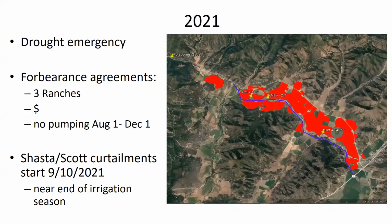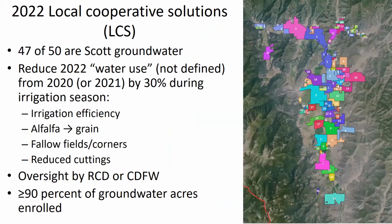Okay. So 2021, the curtailments started pretty late. Irrigation season was pretty much over by that point. There were a few ranches on the Scott River downstream of Fort Jones that were paid not to pump groundwater for a few months. I haven't really looked at 2021 too much. I'm going to be focusing more on 2020 to 21 comparisons.